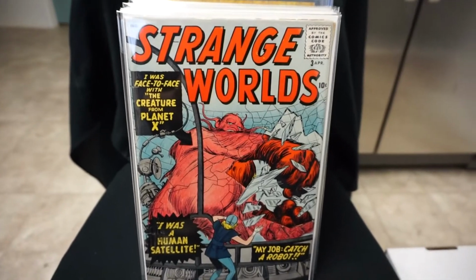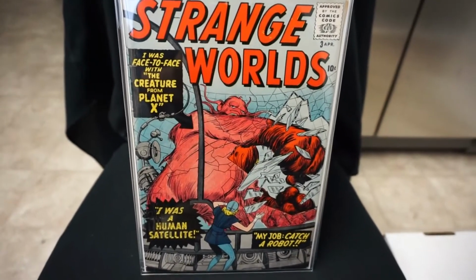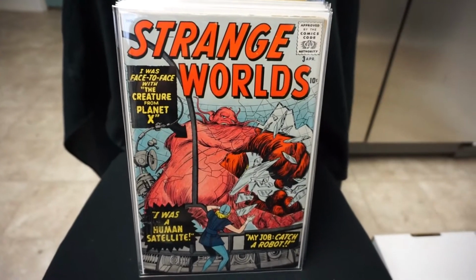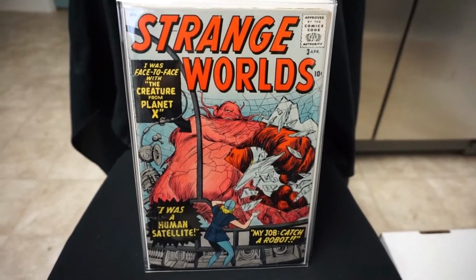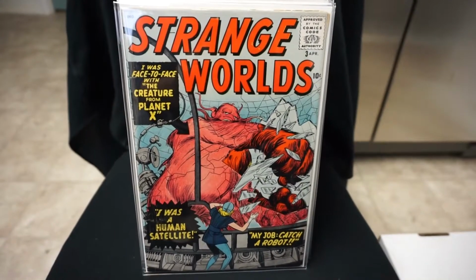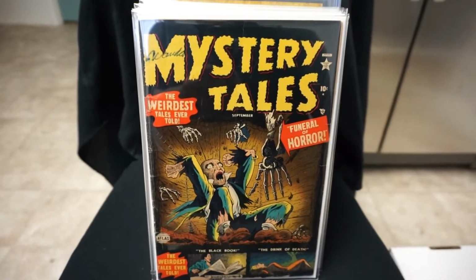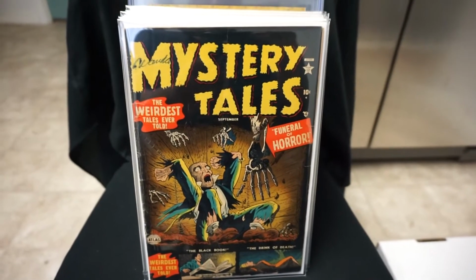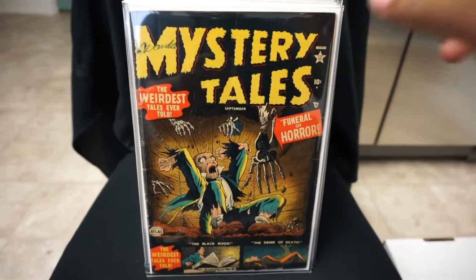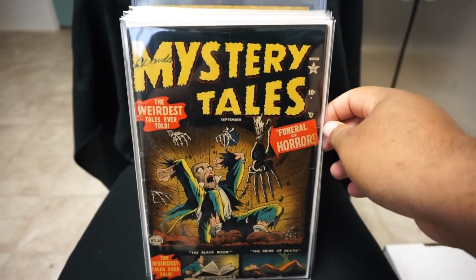Here's a Strange Worlds number 3. I think this is a Jack Kirby cover. I love the colors on this book. Another book that's been on my list for a while. I was just able to pick it up last year. Here's another tough book to find. Here's Mystery Tales number 4. Really glad to pick this one up. I forget who did the cover for this one.